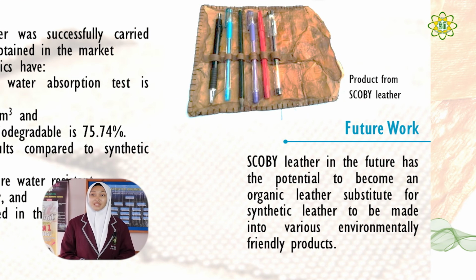SCOBY leather in the future has the potential to become an organic leather substitute for synthetic leather to be made into various environmentally friendly products.